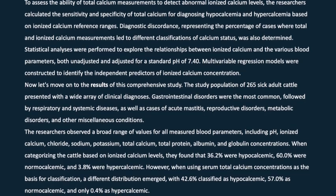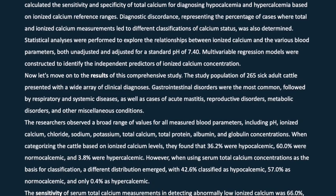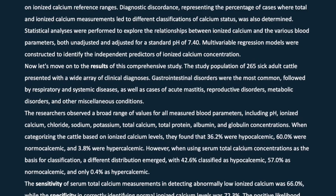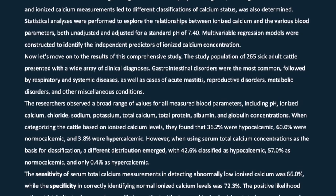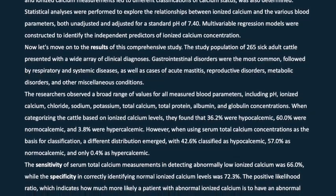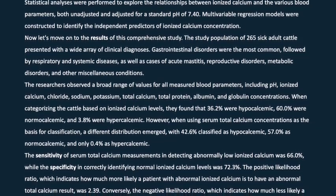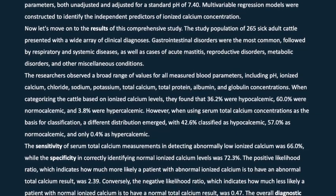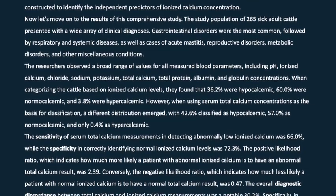Now let's move on to the results of this comprehensive study. The study population of 265 sick adult cattle presented with a wide array of clinical diagnoses. Gastrointestinal disorders were the most common, followed by respiratory and systemic diseases, as well as cases of acute mastitis, reproductive disorders, metabolic disorders, and other miscellaneous conditions. The researchers observed a broad range of values for all measured blood parameters, including pH, ionized calcium, chloride, sodium, potassium, total calcium, total protein, albumin, and globulin concentrations.